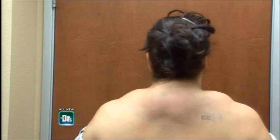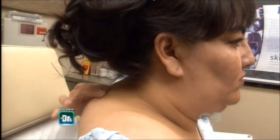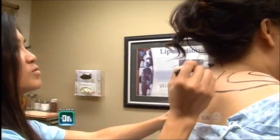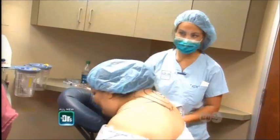Lydia knew she had a weight problem, but that buffalo hump was just way too embarrassing. We sent her to board-certified dermatologist Dr. Sandra Lee, who's not only familiar with this condition, she can actually treat it. So Lydia has excess fat deposits, and they're in a little bit of an unusual place. So we're gonna take care of this fullness here. I'm just gonna feel around, because I'm gonna feel, yes, that is definitely fat there. And right here too, we have fullness in your shoulders, little shoulder pads. I think that will be really nice right there. I'm excited. So you just relax here, okay?